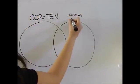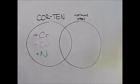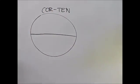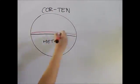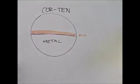So one of the main ways Corten steel differs from conventional steel is it contains more chromium, copper, and nickel, and if you remember, the additional chromium reacts with oxygen at the surface to form an oxide, or rust. This rust forms a layer that covers the surface and gives Corten its main advantage, a protective layer of rust that prevents oxygen from reacting with the metal underneath.